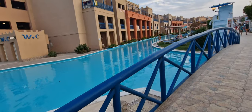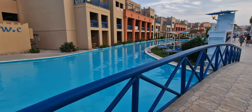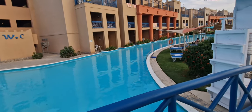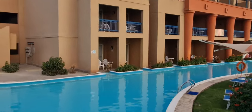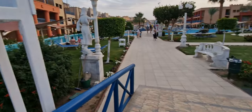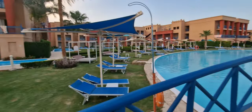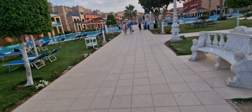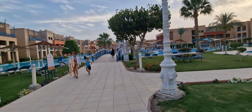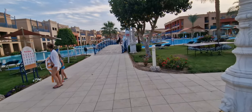So these guys, it's not private actually, but still you have a pool outside your balcony. I think you have to pay more, like this one here. But this pool can be shared with everybody, I think. But the majority of the people go to the beach because it's more enjoyable on that side.